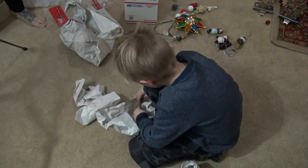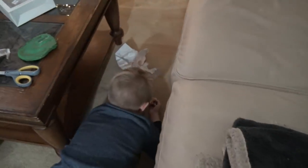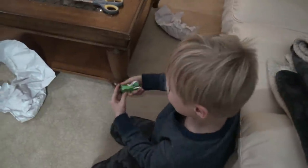Jack. What? What is it? That one is... Is it your favorite? Oh, he's hiding it. He has to see it himself. He's been waiting for this, if it's what I think. I saw a little creep on it. Is it? Let's see.